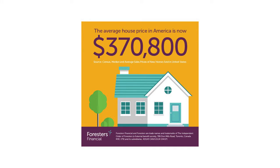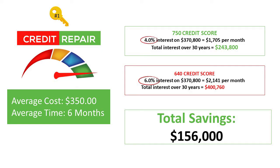Average home in America is now $370,800 according to Forrester's Financial. Key number one, a 750 credit score. Why? With a high credit score, it'll save you $156,000 in interest. 6 months of credit repair only costs $350.